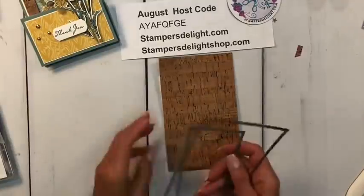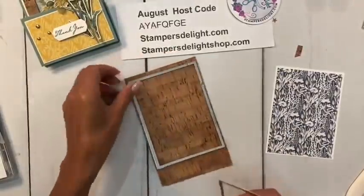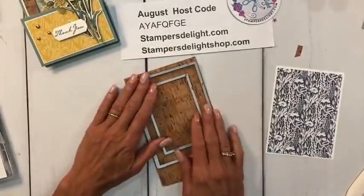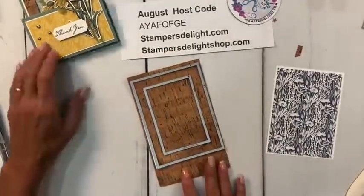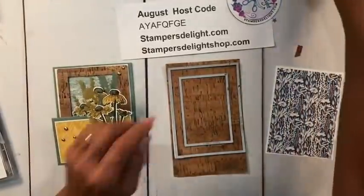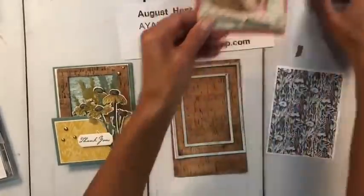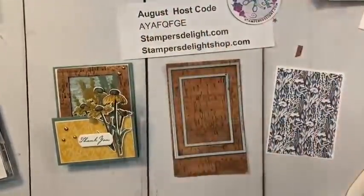Okay, now I'm going to cut this out. So I am going to bring in my die cutting machine and I am going to layer these two right here. Now that's what I did for this one, right? So that inside piece is what I used for this card.